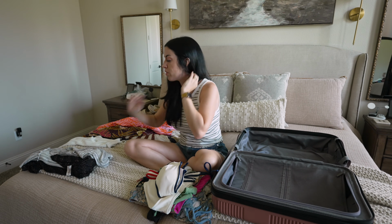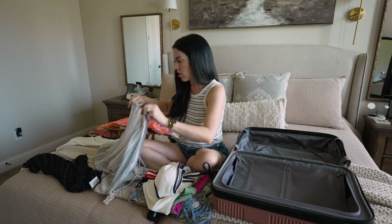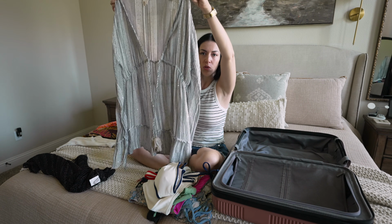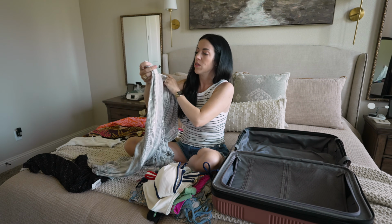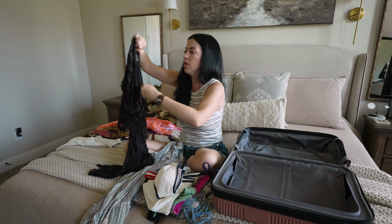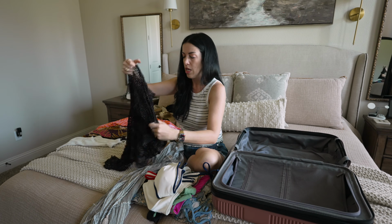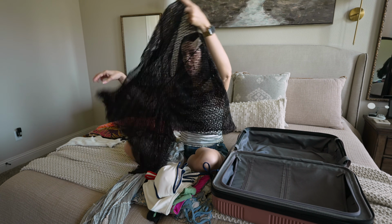And then cover-ups, I have these. These are both, again, from Everything But Water, one of my favorite swim stores to look for bikinis. This one has some really fun sequin details in it, and it ties in the middle. This is Surf Gypsy. It's super comfortable. And then I have this black one. This one is Becca. It's inside out, but it's also from Everything But Water. Again, it's got that fun shimmery detail.